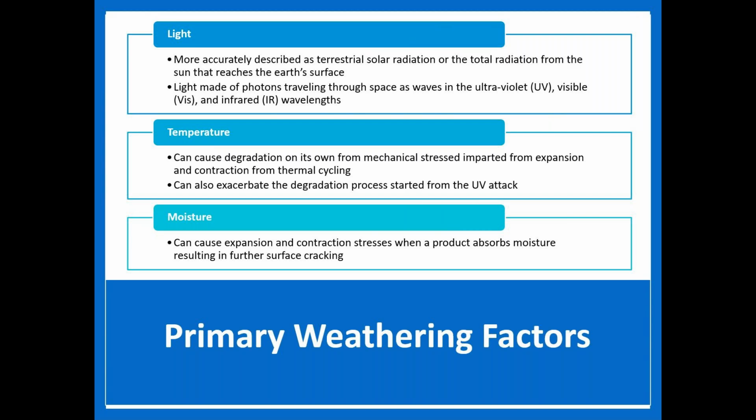Light, in this case, is made of photons that are traveling through space as waves. They come in the form of ultraviolet rays, visible rays, and infrared wavelengths. And we'll talk briefly about those a little bit more as well. But the light that comes from the sun that we're experiencing is made up within those three different wavelength groups.